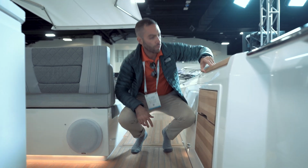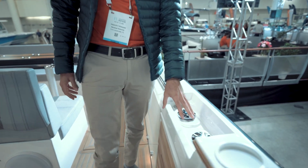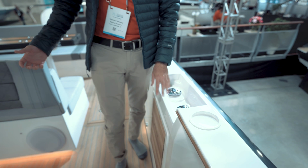Close those off. Over here, we have hidden access to our fuel tank and our water tank as well, and we have the same on port and starboard side.